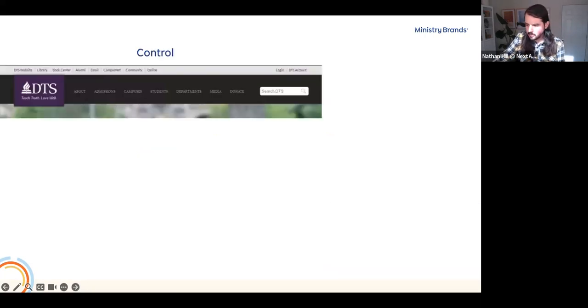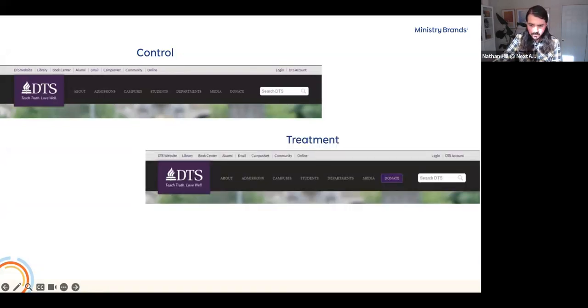Another experiment shows a very similar tactic. In this case, I'm sure you can find the donate link in the navigation, but it's treated the same way as everything else in the navigation. And this kind of gray font color doesn't stand out at all. What they tested was calling it out in a purple button. So high contrast, it pops right out of the navigation.